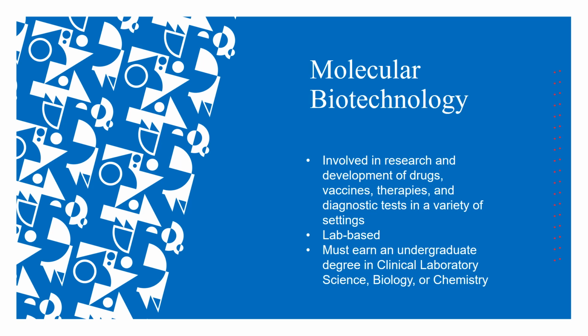Because it's the graduate arm of clinical laboratory science, as you can imagine, it's also completely lab-based. And this one has fairly specific requirements as far as your undergraduate degree. You must get an undergraduate degree in clinical laboratory science, biology, or chemistry.